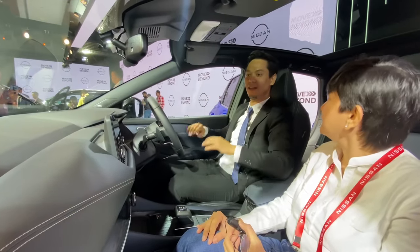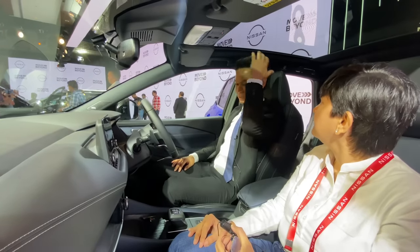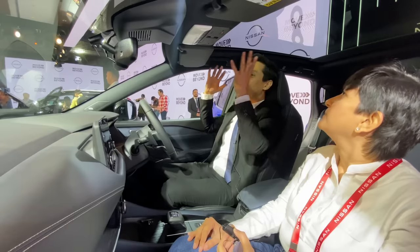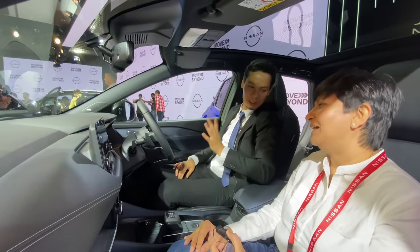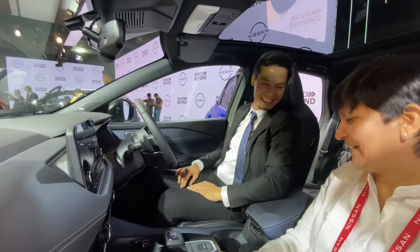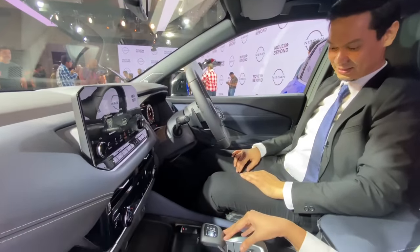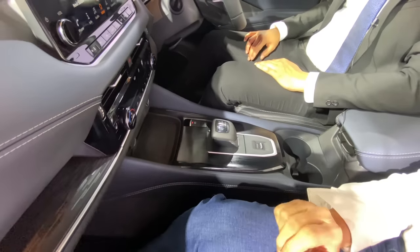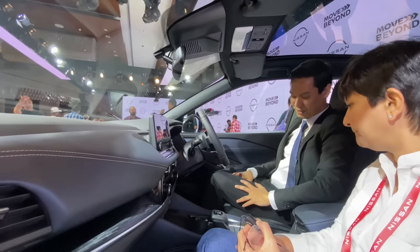It gives this really roomy feel, very nice space over the head, and what could be better than to enjoy the sun, which is quite rare in London, so we want to keep it open. Right. I can also see that this is very stylish, and very different, and it gives the whole car a very, very clean look.